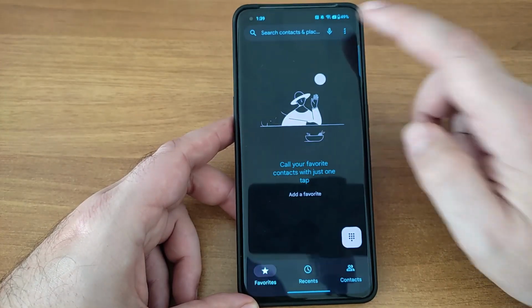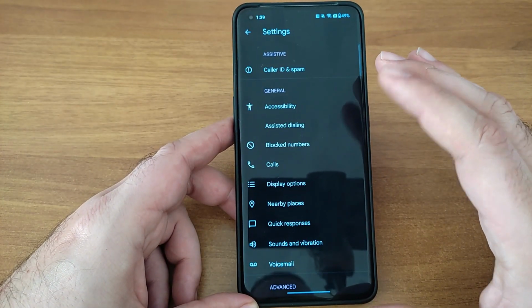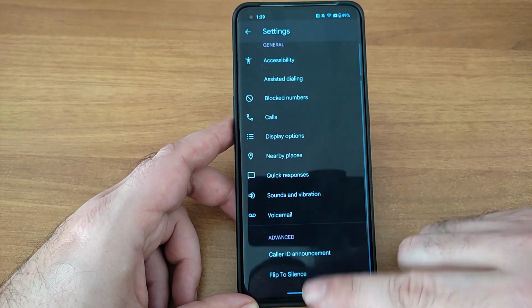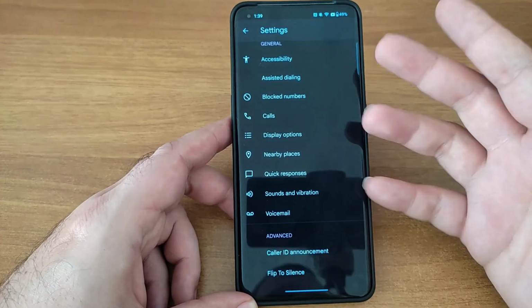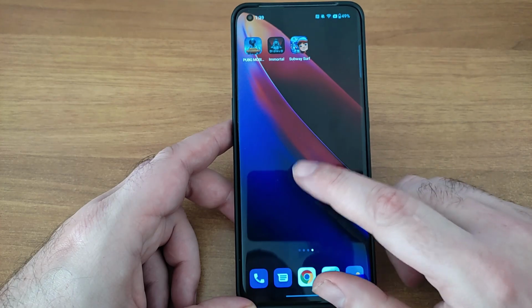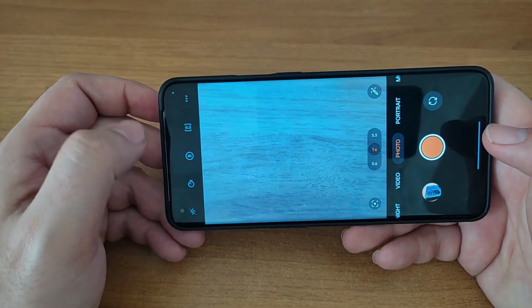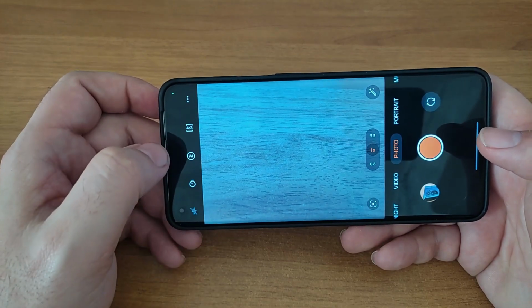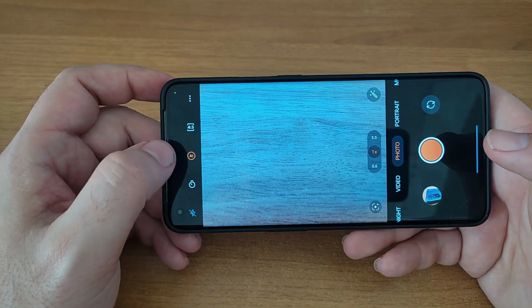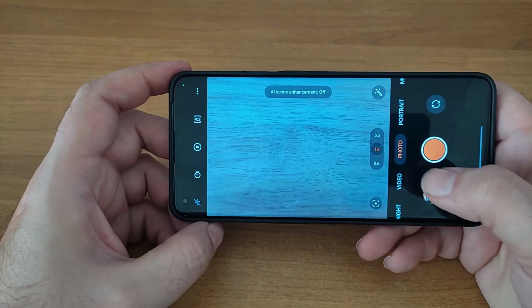There is no built-in call recording because this phone uses Google's phone app. It doesn't use the native one from OnePlus, or at least from ColorOS, where you can activate it. But I guess if you don't use it that much, okay. Camera software. On the left you have quick settings like ratio of photos, eye on or off. I always turn it off because I honestly don't see anything good in it. Timer and flash.